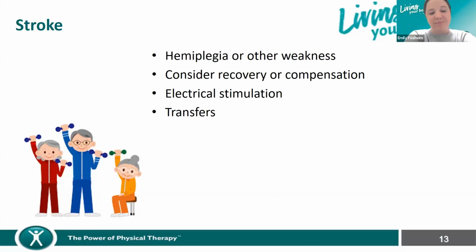And then transfers are something that come up a lot in stroke. So these are how we move from one position to another. So getting in or out of bed, getting from a chair into a standing position, or from a wheelchair into another chair. That is something that you will see in all neurologic conditions, but definitely a high emphasis when we're working with patients with stroke. And we can help increase independence in those transfers or train a caregiver to help as well.